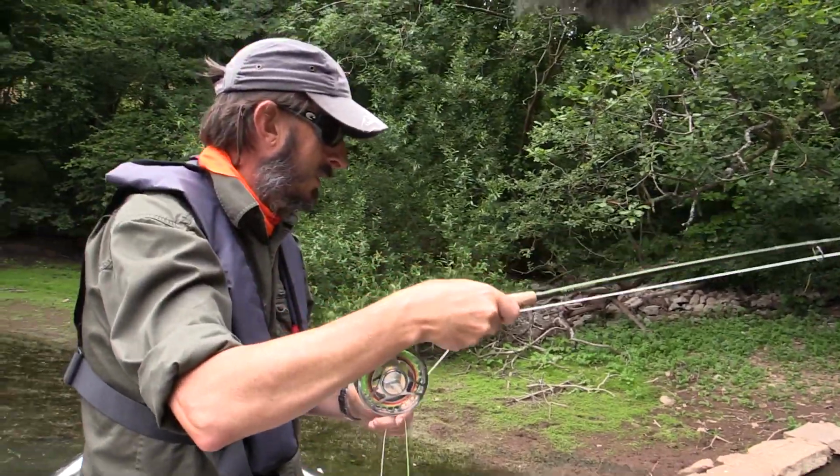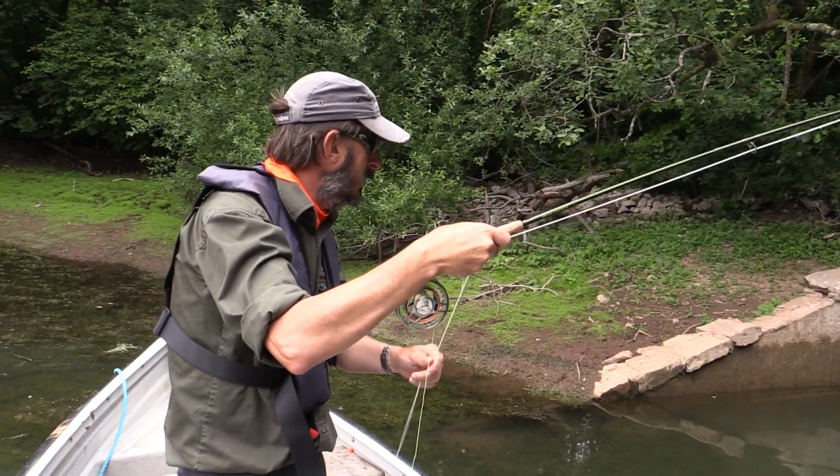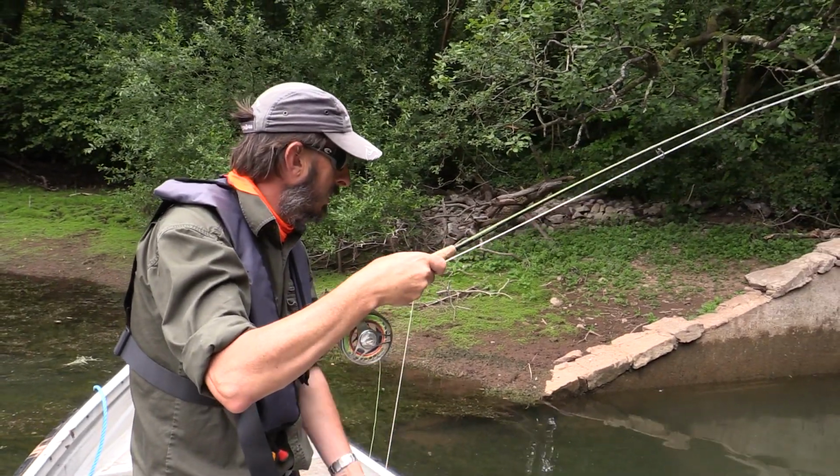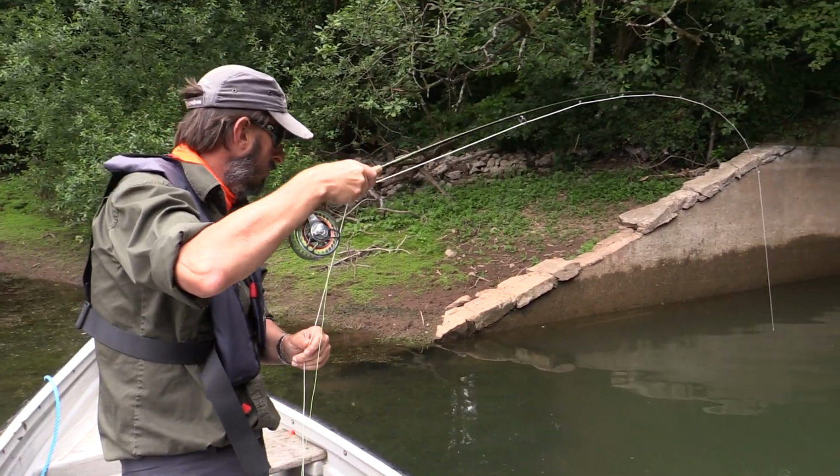So this one, I think it's actually taken the point fly. Once again, they're not right on the top. They've got like a little stalking bug. Actually, it's the second dropper. It's the stalking bug and the second dropper that's taken.